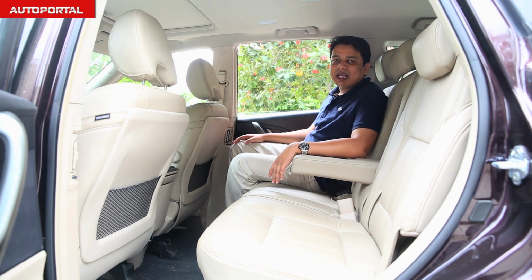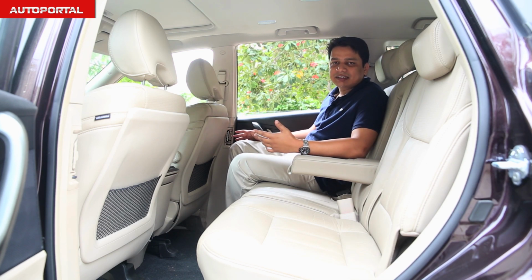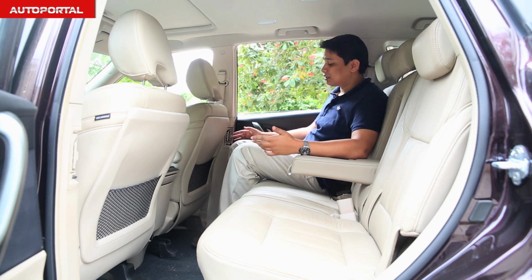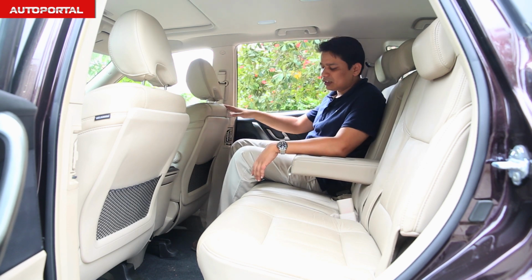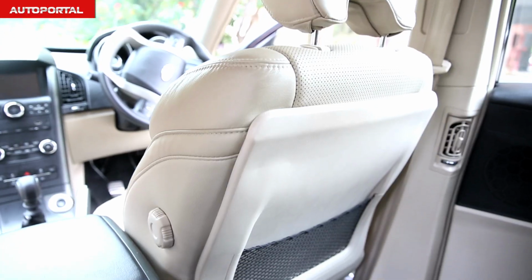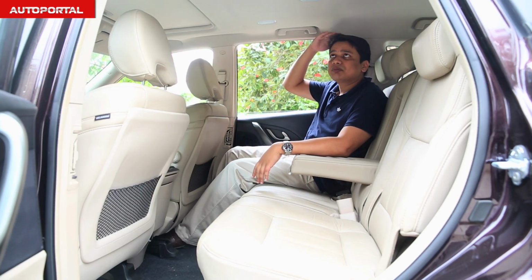Well, here I am now in the back seat of the XUV500, and this is one of the better back seats in the SUV segment. As you can see, knee room is really generous, and I do have a place below the front seats where I can put my feet. So in that sense, comfort is very good over here. Headroom is pretty good as well.